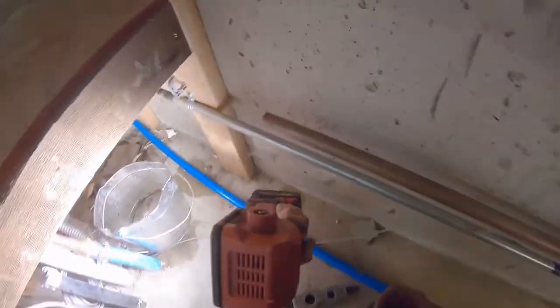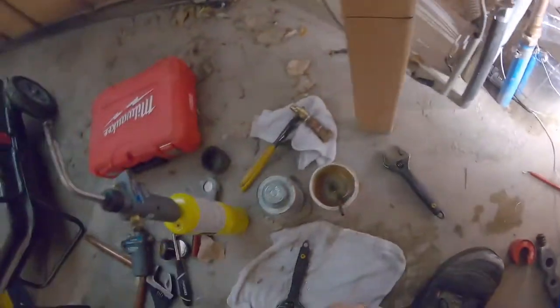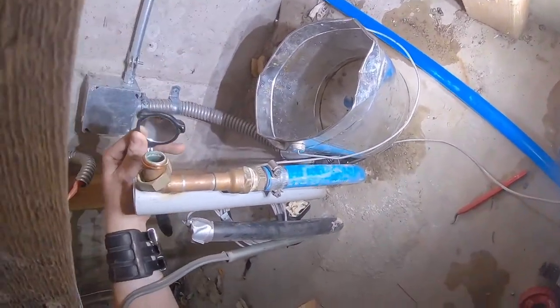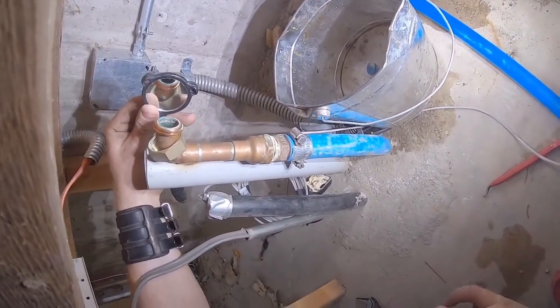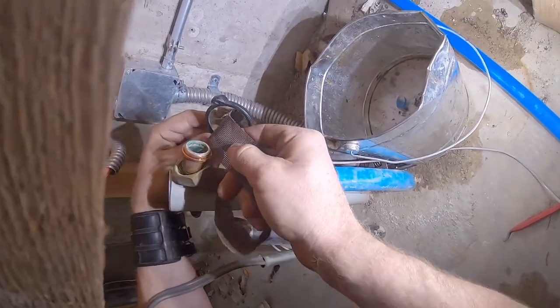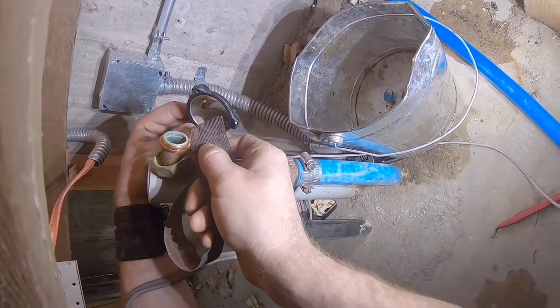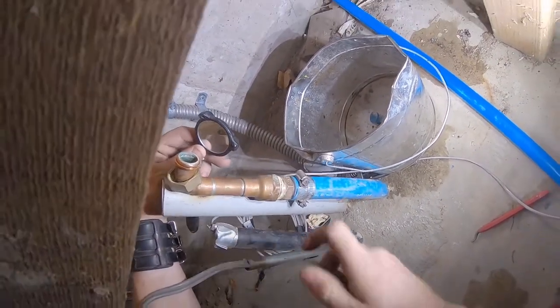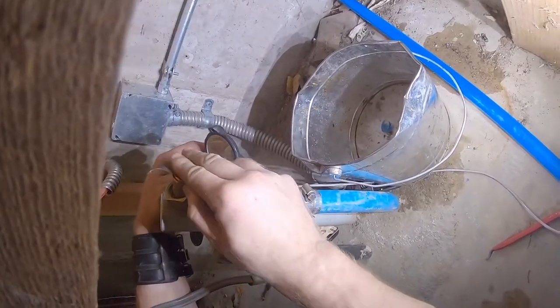Get some better light on it. And then right there. So that's only the face and the bottom. This used to have a small bit of a leak right there, and then someone came along and tightened it up. So we'll just take that corrosion off. Same on the face.